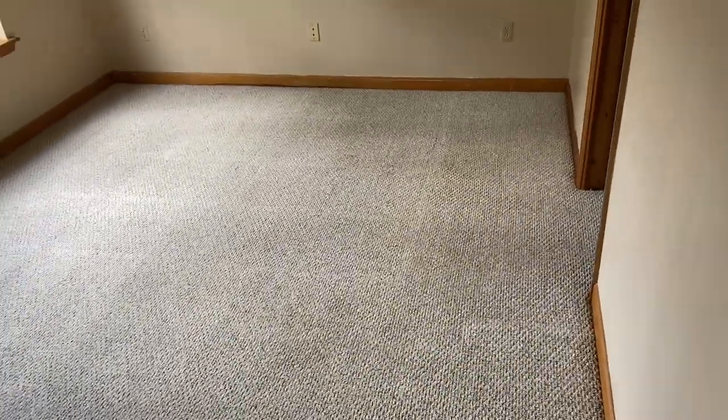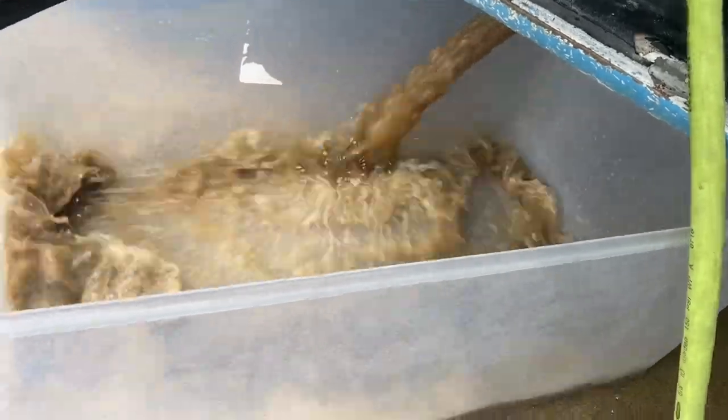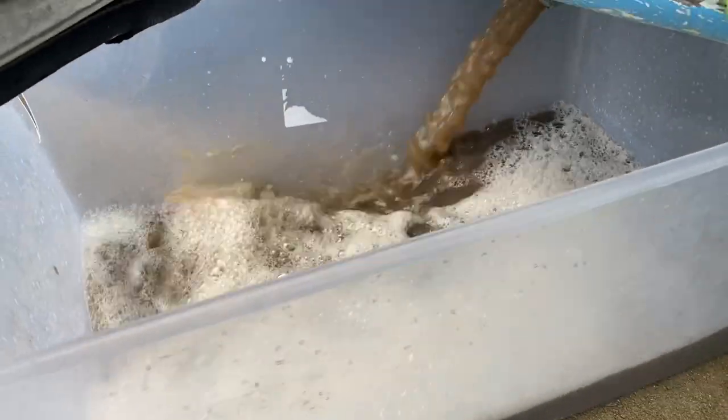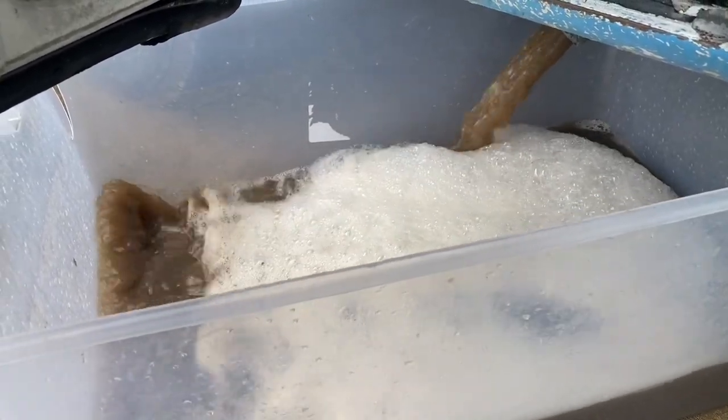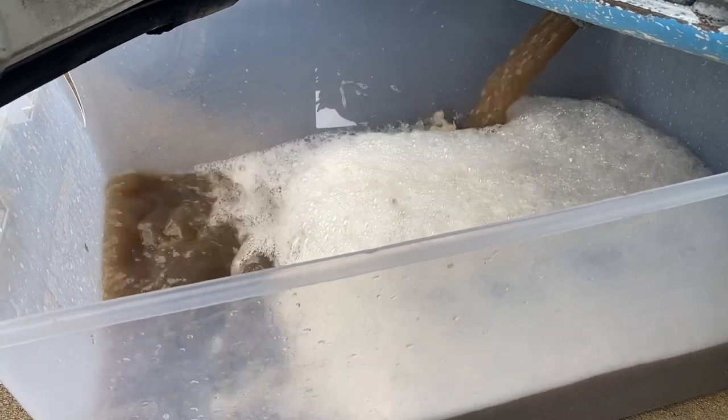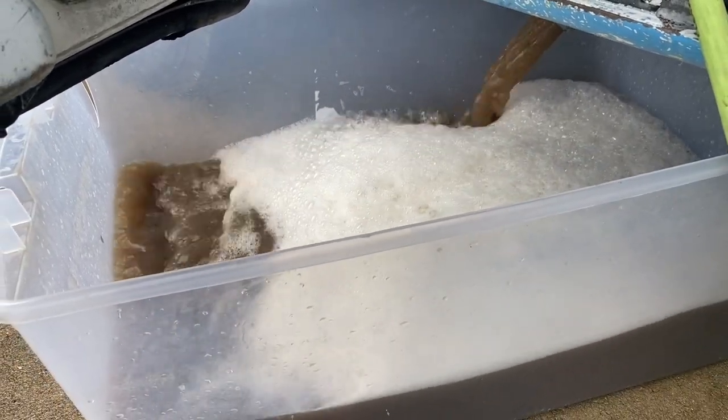Here's a real good shot of the master bedroom. You can probably remember what it looked like before, where you could see where the bed was, and what it looks like now. The results we were able to get were amazing. Our customer was very, very happy, and this is what we pulled out of that small little home, tile and grout, and 4 rooms of carpet with the stairs. So pretty dark, pretty heavily soiled, and a whole lot better than it was.